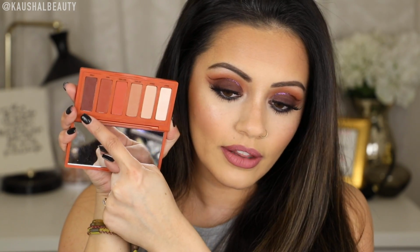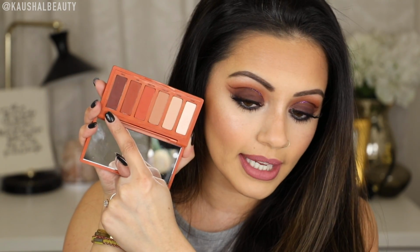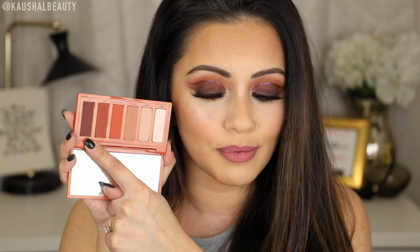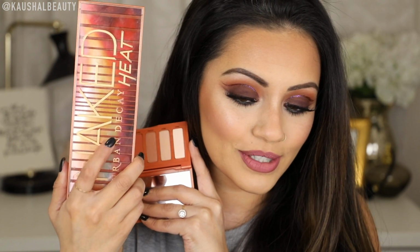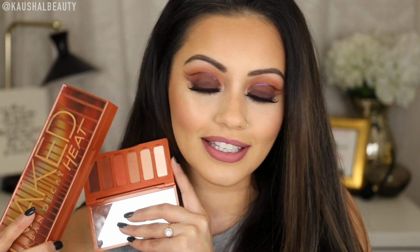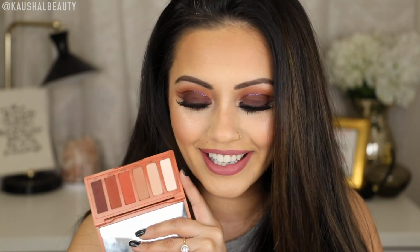I love that it's small enough to pop into your handbag and you can touch up during the day, and it's got a really nice range of colors in here. You've got your really light kind of highlight shades all the way down to this shade right here, which is called Strike, and here you can create a full on smoky eye as well. So although I've used the Naked Petite Heat palette as my daytime eyeshadow palette, I actually used a couple of shades from here to create this kind of more nighttime smoky look.